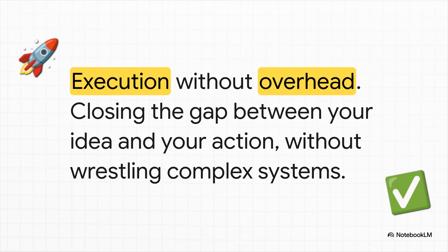The second part of the mantra is execution without overhead. This is all about closing that gap between having an idea and actually doing it. When your tools are simple and direct, you can just do the thing without getting bogged down by a bunch of complicated systems or administrative nonsense.